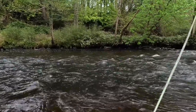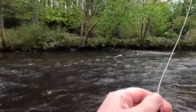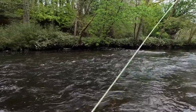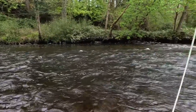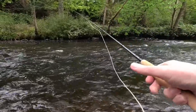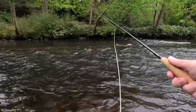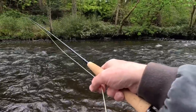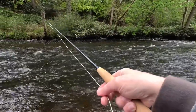All I'm doing here is just putting the fly into an area where it's only going to be fishing for a couple of feet or so before it starts to trail out. You're just basically popping the dry fly into an area where you think a fish may be lying, and give it a second to see a fly. And then obviously see the nymph as well.